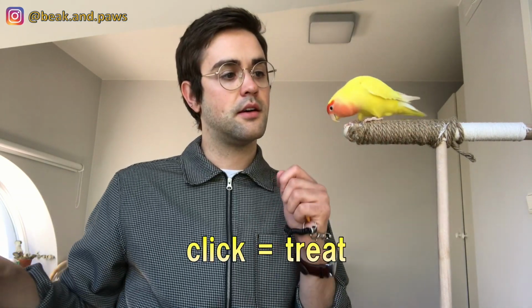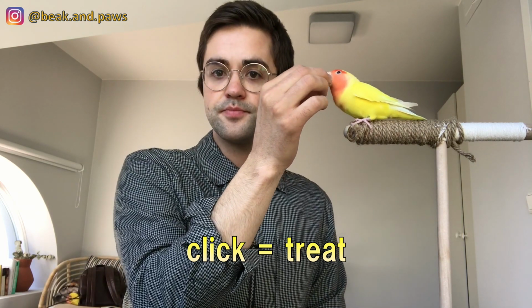So we want our animal, being a dog, being a cat, a horse, or in this case a parrot, to associate the following. A click means a treat. And the click actually means that the animal is doing the behavior that I'm asking for. So I'm clicking and then I'm rewarding with a treat.